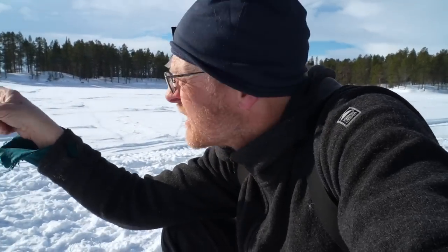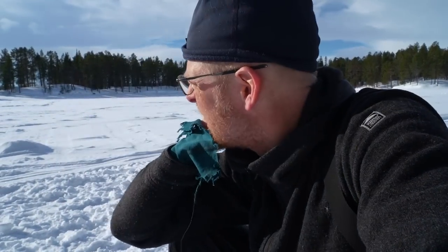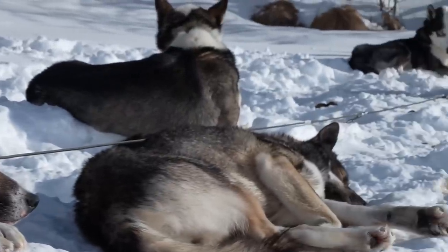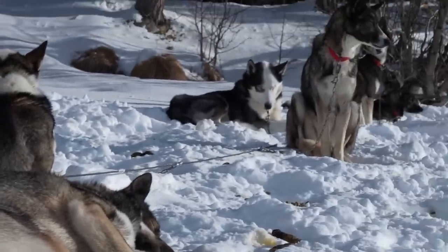Probably you can hear the other dogs on the other side of that ridge. Jörg is right now preparing his 30 dogs and guests for starting. We are also almost ready for start, but our dogs are really relaxed now in the sunshine. But we're making everything ready and then we will take off.